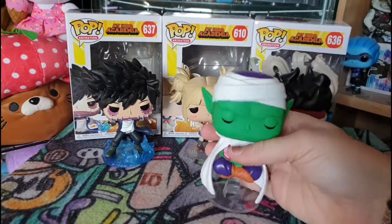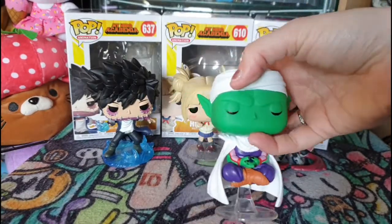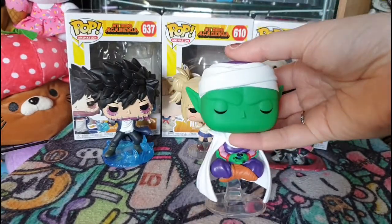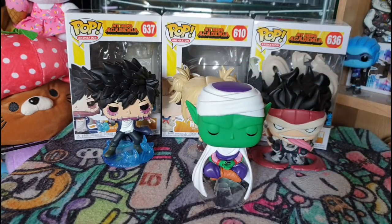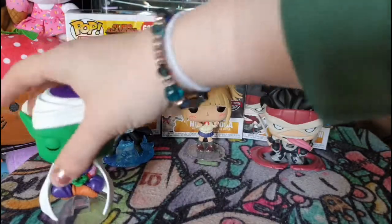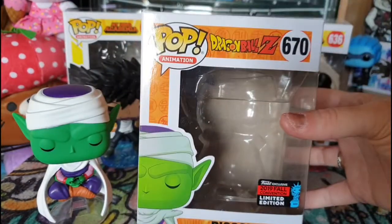And I like the clear base, so obviously it looks like he's hovering while he's meditating. So this is like early Dragon Ball, like when he's training Gohan in the desert, where he's getting chased by dinosaurs and all sorts of things. And again, another New York Comic Con exclusive, so glad to add this to my set.